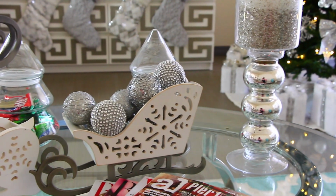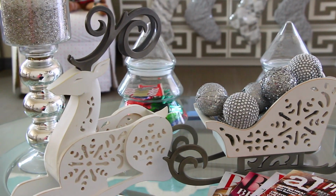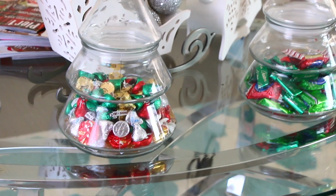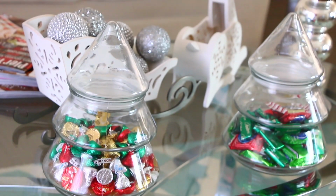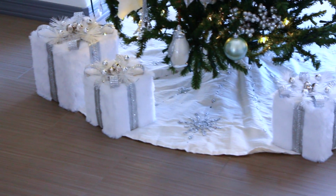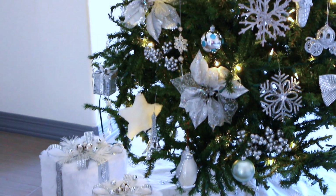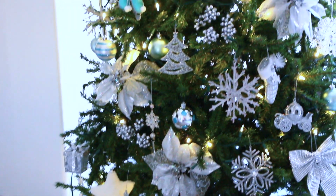The reindeer and the sled accents here were actually purchased at Hallmark, but a very long time ago, so I'm sorry, you most likely won't be able to find those. Then I do have these candy jars that are shaped like Christmas trees, full of candies for anyone to nibble on while they're at my house. These fake packages are furry and glittery and perfect for my house. They were purchased at Big Lots recently.